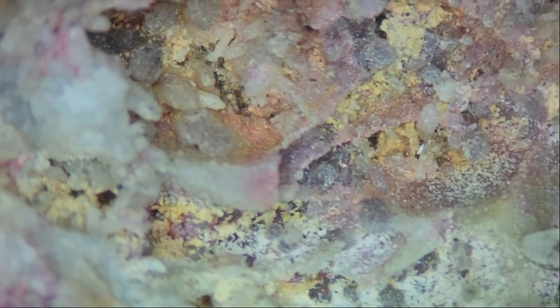Really nice cinnabar right there, mixed in with the Edgar Baileyite. The Edgar Baileyite continues for a little bit, and then it just kind of breaks down into more cinnabar along the vein. A lot of cinnabar right there. Lots of cinnabar.